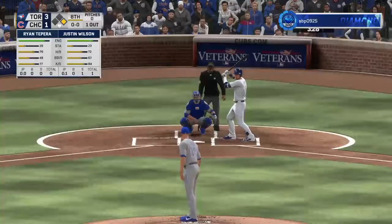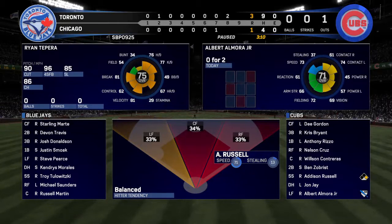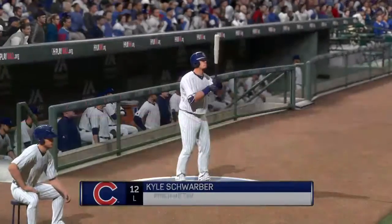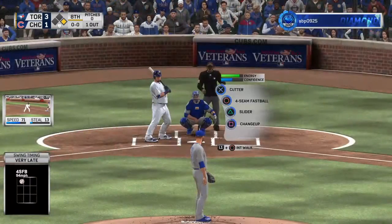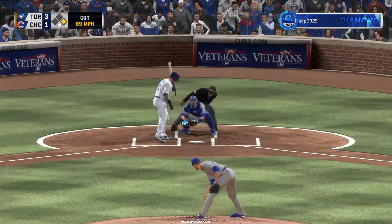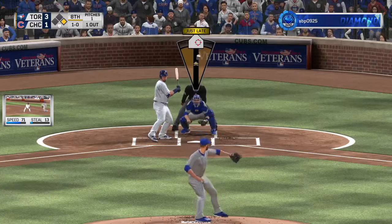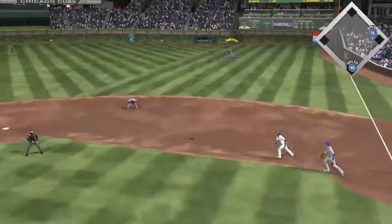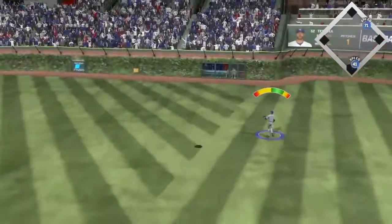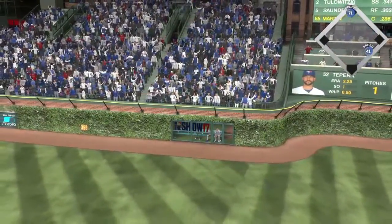The left fielder number 5. Ryan Tepera enters to make an appearance on the mound as he inherits a runner at first. Kyle Schwarber will come on to pinch hit here in a big spot. Ball 1. He's ready for his first at-bat of this early season contest. Now here's the ball hit in the air to straightaway right field. This ball's got plenty of carry to it, and it is out of here.